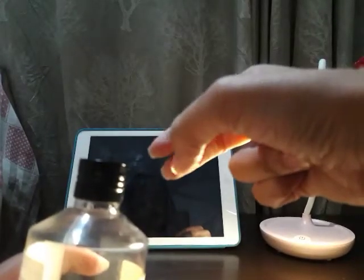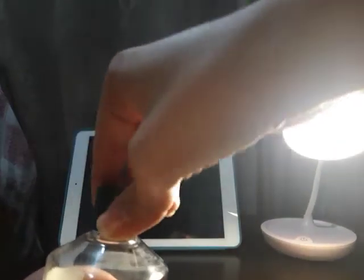open it. They have to force it open, so they have to exert pressure with their thumb and fingers. Don't close it so tightly that it's hard for them to open. It should be tight enough that they have to put a bit of pressure on it to open it. Voila, good. And now they have to close it.